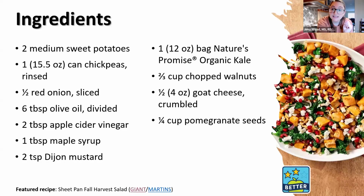A can of chickpeas, rinsed and patted dry. Half of a red onion, sliced. We're going to need some olive oil, apple cider vinegar, and maple syrup. A little Dijon mustard. We're going to have some kale, and we'll talk through the kale. Chopped walnuts. I'm allergic to walnuts, so I'm going to do pecans, which to me is a perfect swap if you want to make it for this time of year. A little bit of goat cheese, and then some pomegranate seeds, which I truly love for the color variety. Lots of great plant foods to try. And this recipe earns 2 guiding stars.